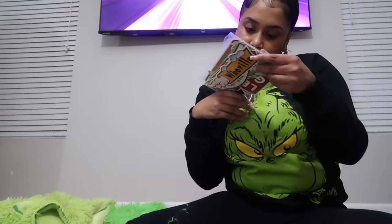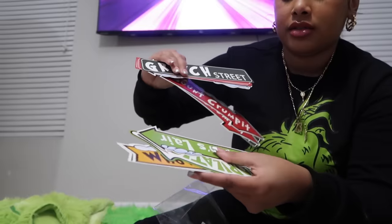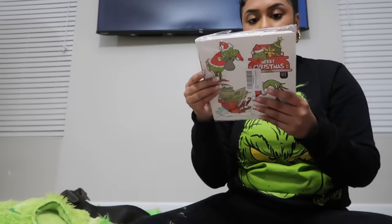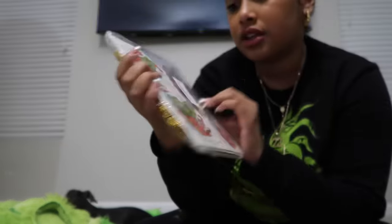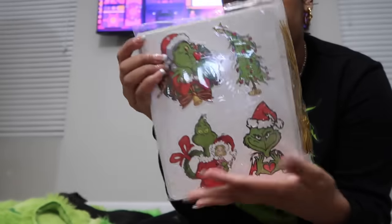All right, next thing, this is for the tree. 18 piece Grinch ornament. This gonna go on the tree. It's like a little different things. Did it come with the string? Yep, it got strings right here. Christmas tree decoration. So there's another one. This one is a 24 piece, so basically like a whole bunch of Grinch stuff.